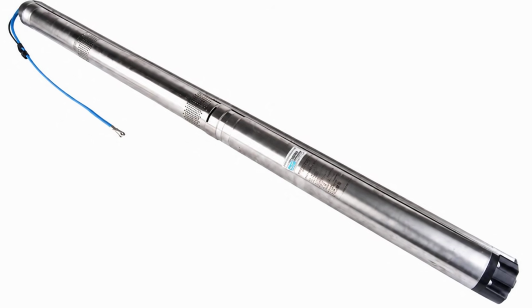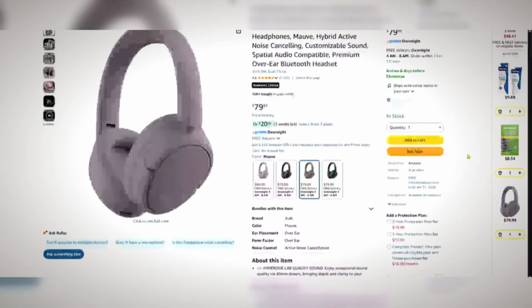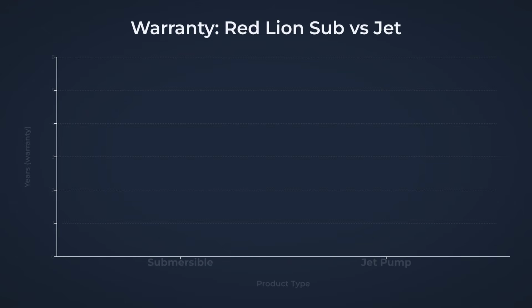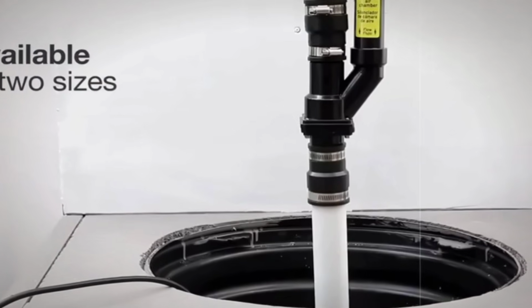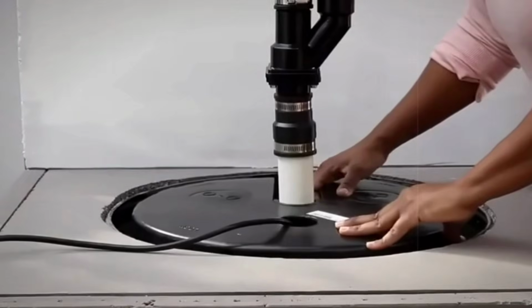Grundfos covers its stainless submersible line for 2 years, and the only route to 5 is buying an extended plan. Zoller runs 3 years on its professional pumps, but the retail version sold under its at-home line carries 1. Redline gives you 3 years on a submersible and 1 year on a jet pump. County Line splits it exactly the same way. Everbilt ranges anywhere from 1 to 3 depending on which box you happen to pull off the shelf.